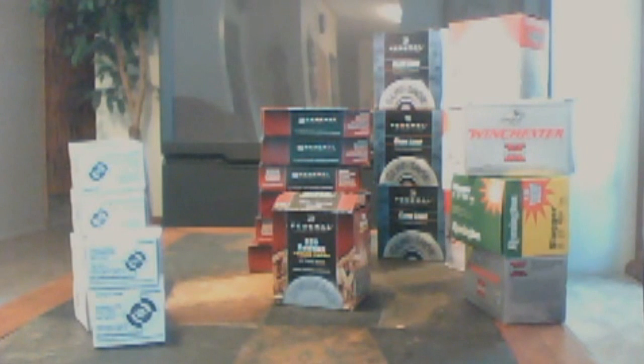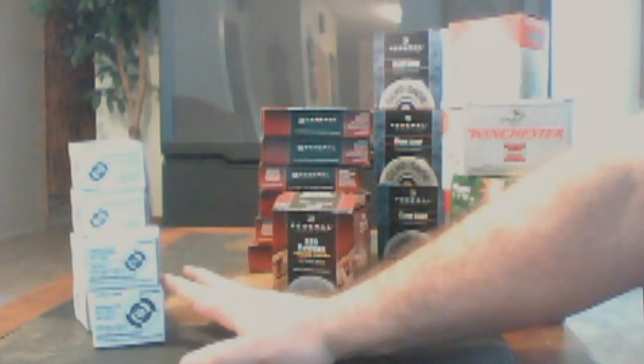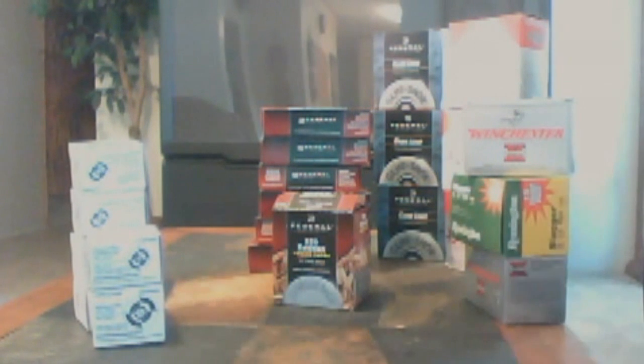And the problem with this ammunition, the 7.62x39 and the 9mm, is it's hard to stockpile because I'm shooting it. I'm training myself with firearms, and I want to get as much range time as I can, and so I haven't really stockpiled as much of this and the 9mm as I'd like. But I'm working on it. Like I said, it's only been a month and a half, so I think I'm doing all right.